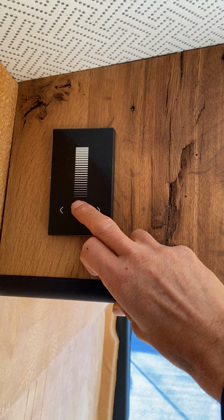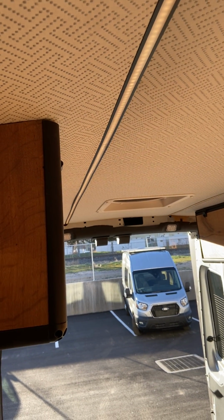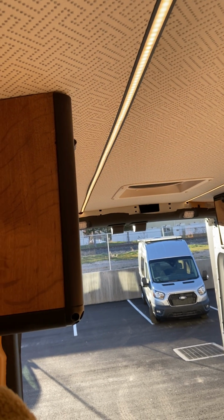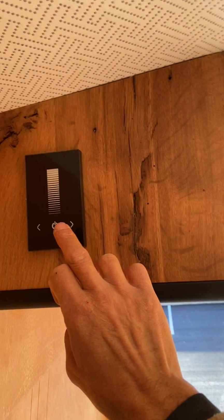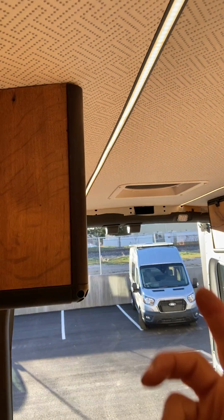So it's got this cool feature. It's kind of a slow off and then a slow back on. And of course we could dim it as it comes down. And there's a lot of light coming through there, but trust me, those lights are really super dim. And whatever position we leave it on, when we turn that dimmer off and then we turn it back on, it stays at that same brightness.